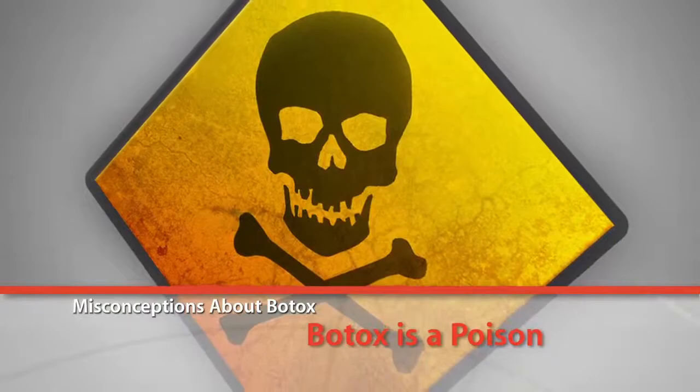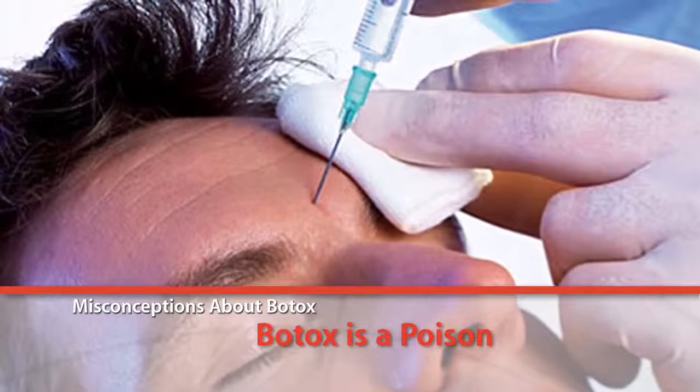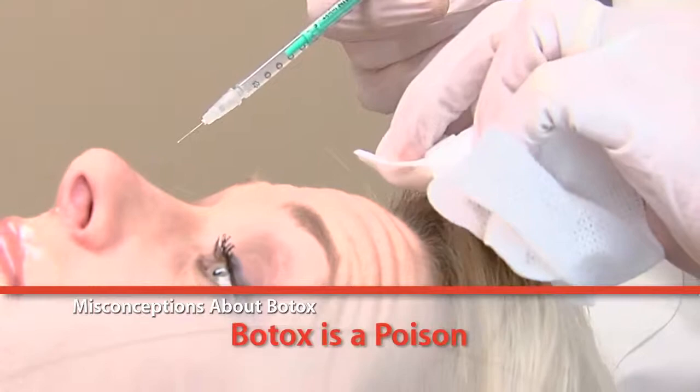There are a lot of misconceptions that people have about Botox. One of the first misconceptions people have is that Botox is a poison and shouldn't be put into your body. The truth is that Botox is actually a medication, and like other medication, can cause damage if injected into the wrong place or the wrong amount. However, this does not make it dangerous to use. Just make sure it's being injected by a trained professional.